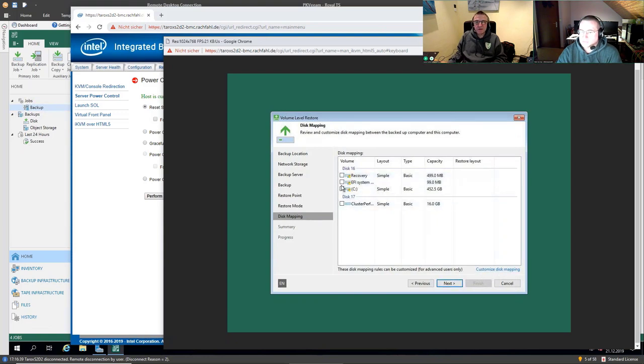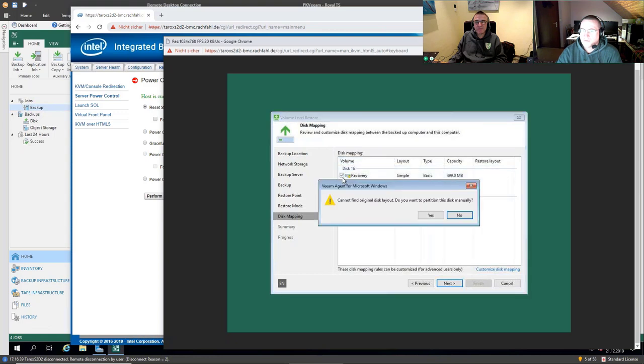And here are our three partitions and the cluster performance history disk. Oh, yeah. If you don't restore it... Click on one just to show what happens. So then it says it has an issue with the original disk layout. So what we're going to do is customize the mapping. Just click no and customize the mapping.